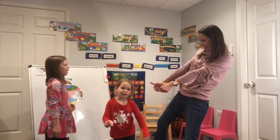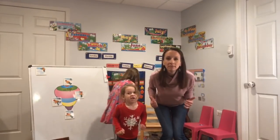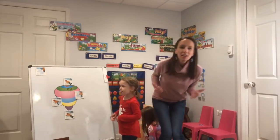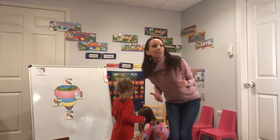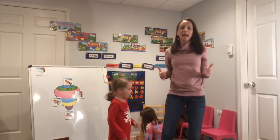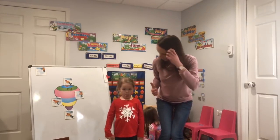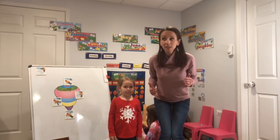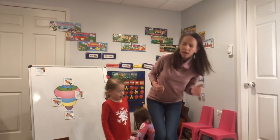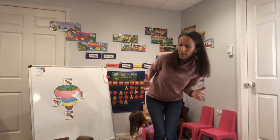Thumbs out. Elbows back. Knees together. Tushy out. Tongue out. A tootie ta, a tootie ta, a tootie ta ta. Thumbs out. Help me out, please. Elbows back. Knees together. Tushy out. Tongue out. Eyes closed. Hey, Wells, come help us, please. A tootie ta, a tootie ta, a tootie ta ta.